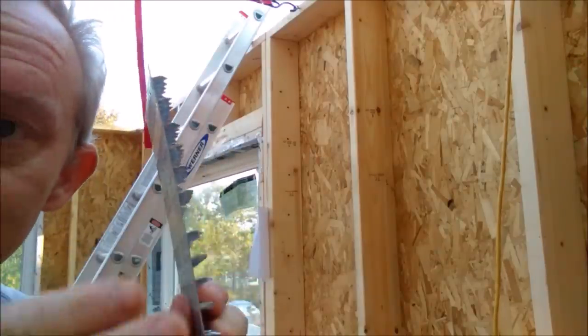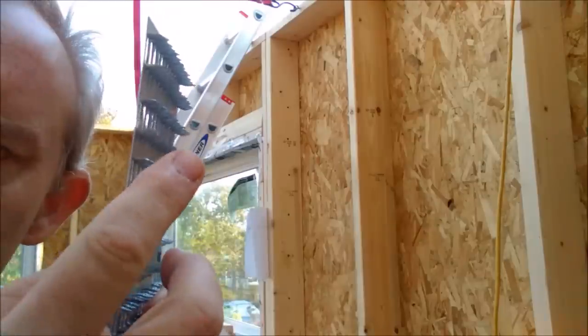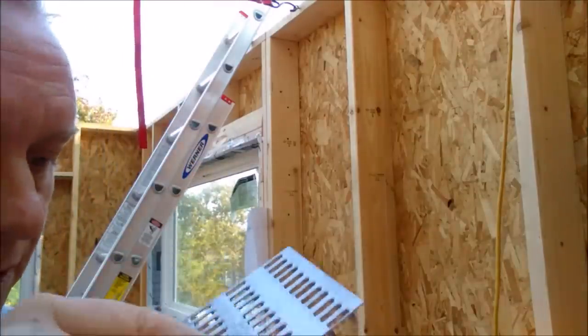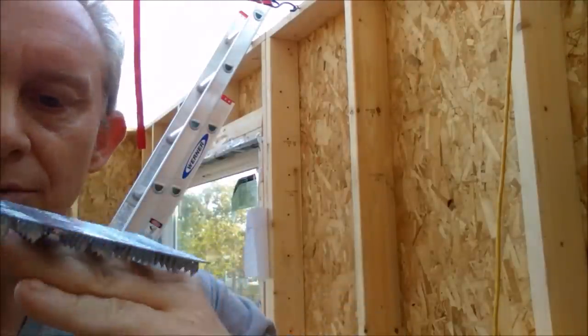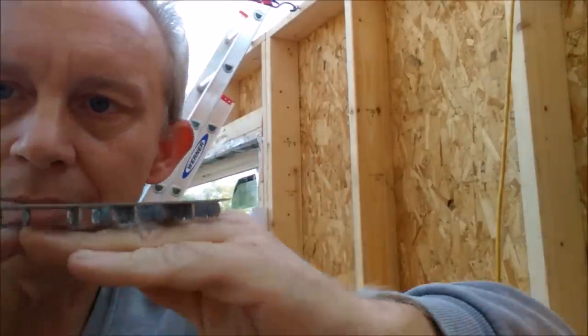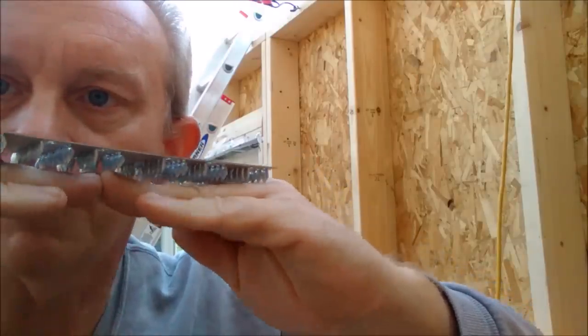For those that haven't seen my previous videos, this gusset plate has little sharp spikes in it, and it mends 2 pieces of board together. Try to demonstrate here. So imagine my hands are boards. So you'd hammer that into the 2 boards, and it mends it together, keeps it from flexing.